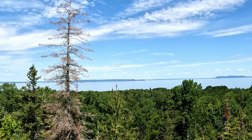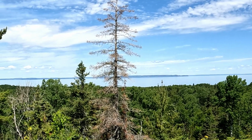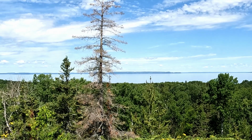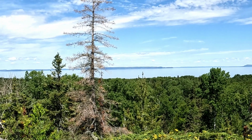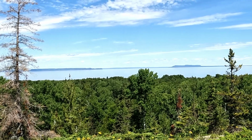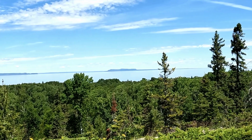I'm sitting on top of the ridge. We've passed a cutoff to Little Todd as I'm going straight into Desor. But straight ahead is Sleeping Giant. It's a little bit obstructed by the tree, but just an incredible view. Sitting here taking a 5. Got my water down there. I took a 5 for quite a while.